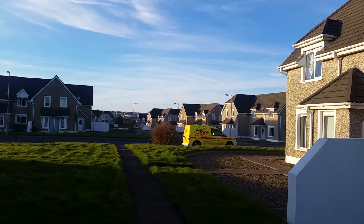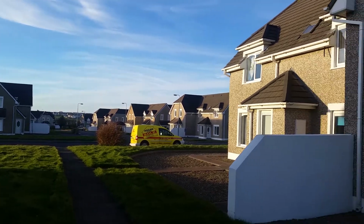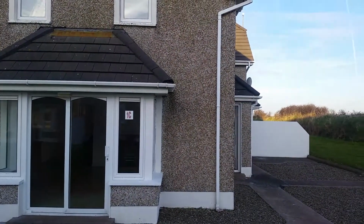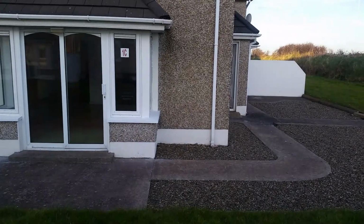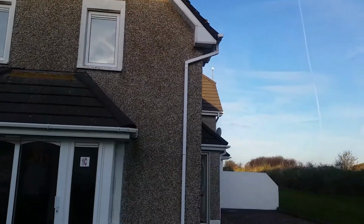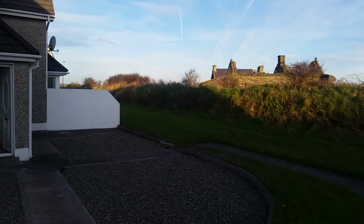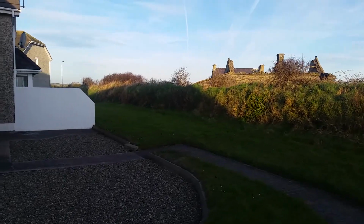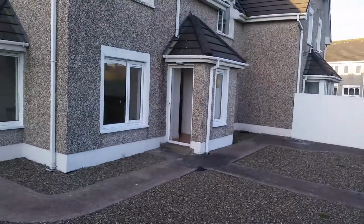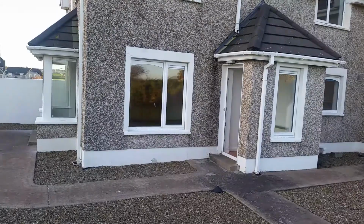So here we are at Moore Bay in Kilkee, County Clare, and we're looking at number 1C, which is that property there. And it is a 102 square metre, that's 1102 square feet, 3-bedroom, semi-detached property, dry dashing on the outside.